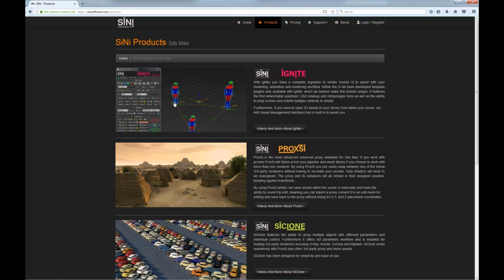So mainly what we're going to show today is Ignite, which is our main interface and control panel. It adds a lot of different tools that Max users would use every day. So this is going to be something that you don't add to a render farm or anything. It's just a tool set for each individual worker.